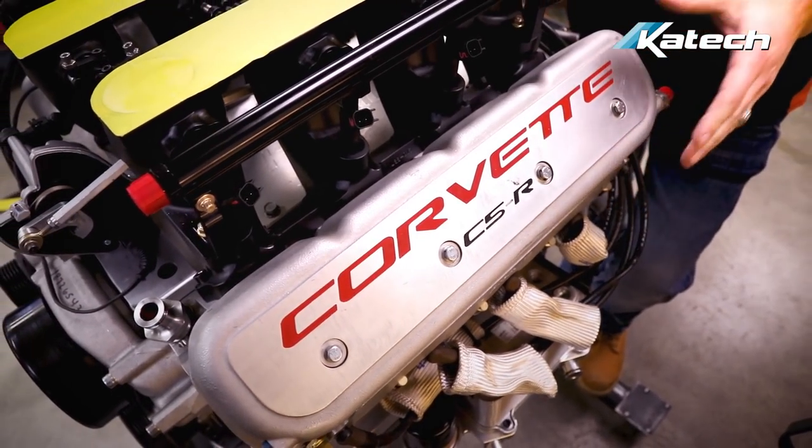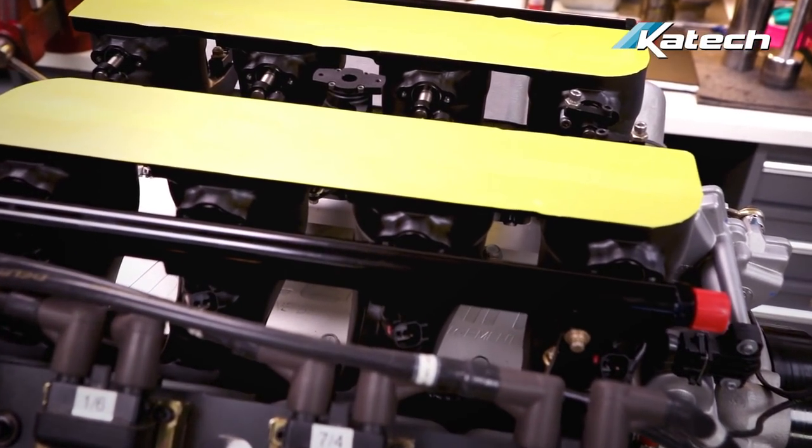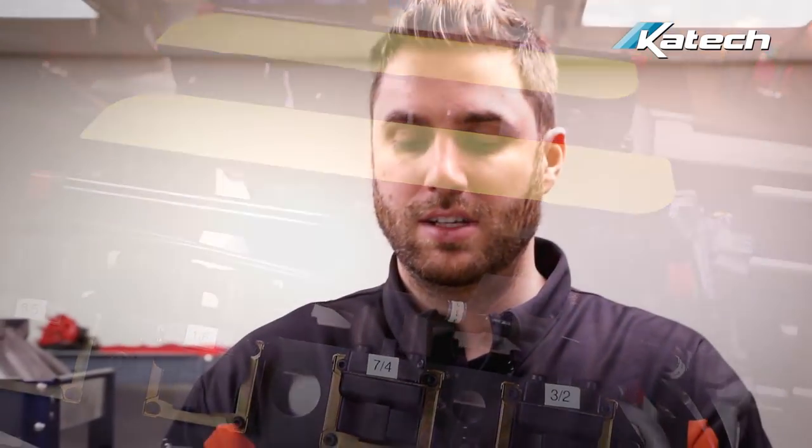Now, just a reminder, the C5R engine was used in the Corvette that raced in the American Le Mans series from 1998 up until 2004. This is the same platform that has won the 24 Hours of Le Mans with Katech power. Again, this is 800 horsepower going into a 2,000 pound race car, so that'll be pretty interesting.